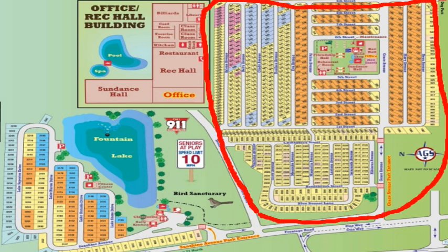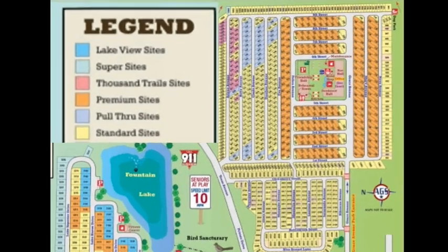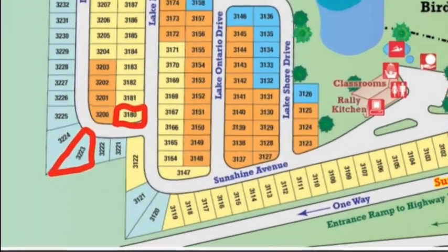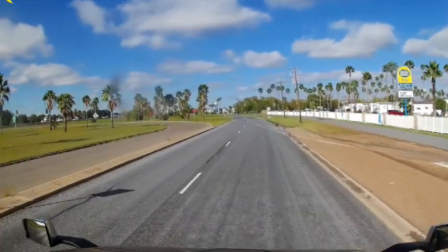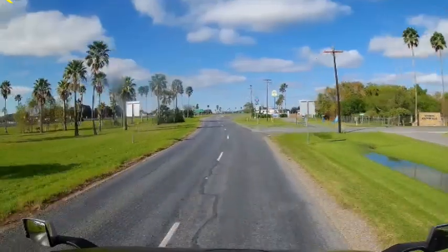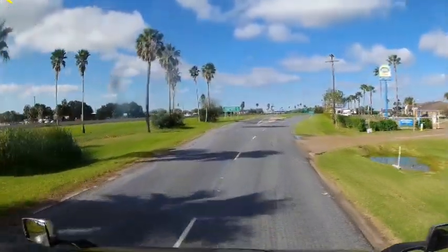Sunshine RV Park has two separate sections. Since we were there as a Thousand Trails member, we normally would stay in the pink sections, but they told us we could stay in the new section. For the new or small section, when you come in, you're going to go past Grace Avenue, past the next road, which goes to a country club, and then you can turn down this little road that really doesn't have very good markings. Otherwise, you will turn down Grace Avenue for the main section.